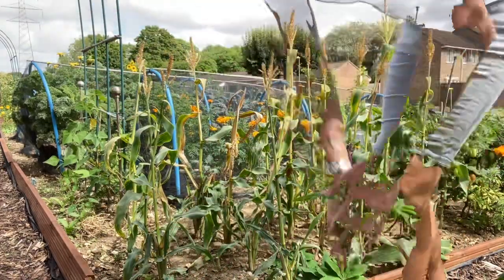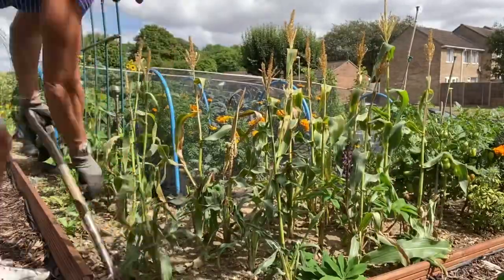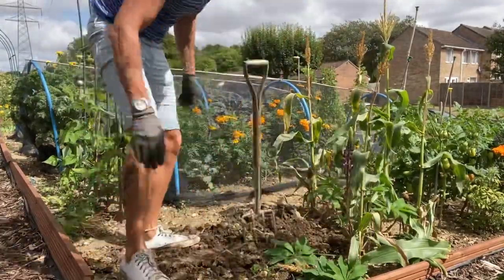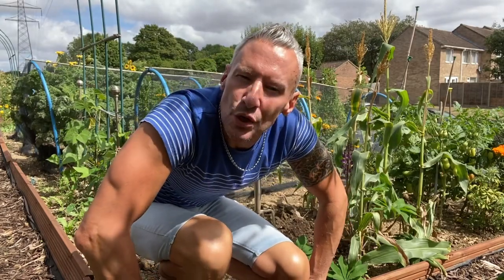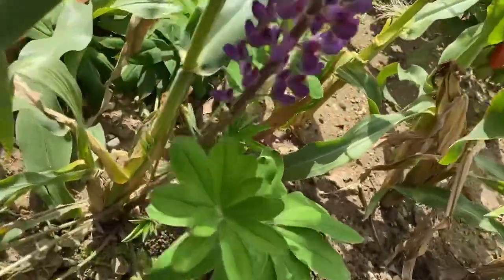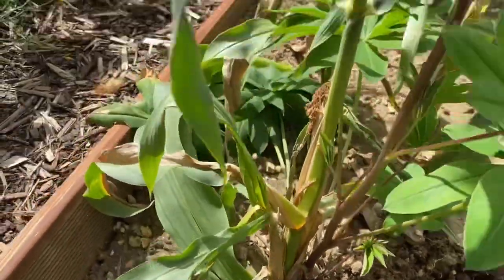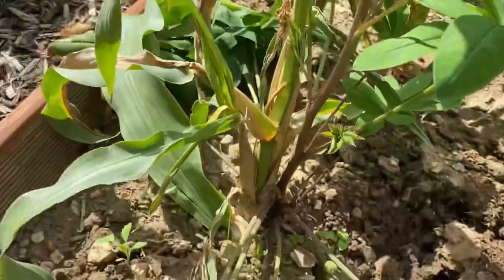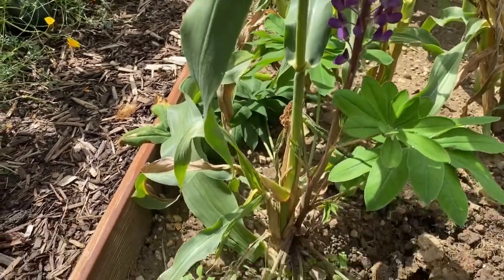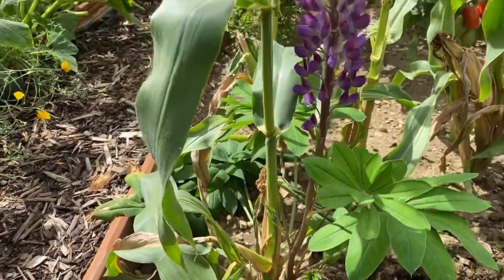I think I'm going to need a fork. A volunteer lupin growing in basically the same station. Let me show you. And it's flowered. I did notice this a few weeks ago, but I just left it. But look at that, gorgeous. Obviously I sowed a lot of lupins this year, so a seed has snuck in somewhere. So I'm going to dig this up and try and separate it from this sweet corn and pot it up or do something with it because it looks beautiful. Right, back to work.